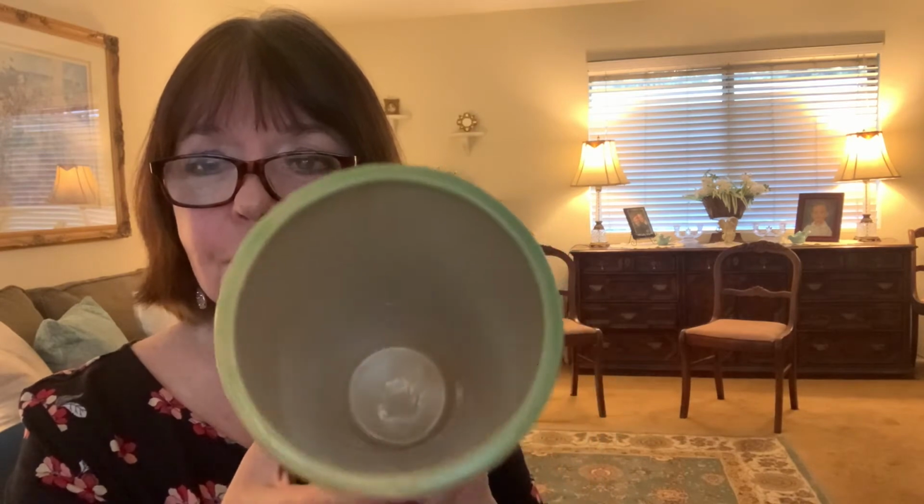The only thing that it has on the inside that could be a marking is this little impression down there at the bottom. It almost looks like a handprint or something, like 4 little fingers and a thumb, but I can't be sure. I mean, it could just be where they started, the original little spot where they started to make this piece.